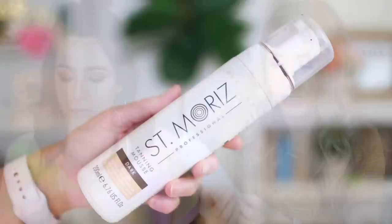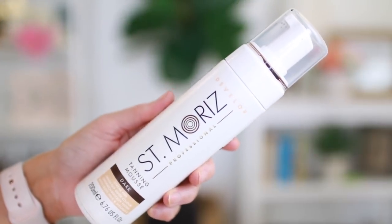This is the St. Moritz Professional Tanning Mousse Dark Streak Free. I hope that picked that up, because there's an 18-wheeler that just backed up and did his little brakes. Streak free, wash off guide color. That for me is essential for it to have a guide color because I can tell where I haven't applied it. And so this is my favorite. All the ones that are color free, won't stain your sheets, I'm like, no, I need the guide color.